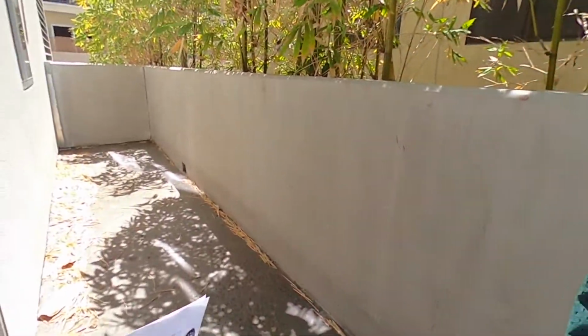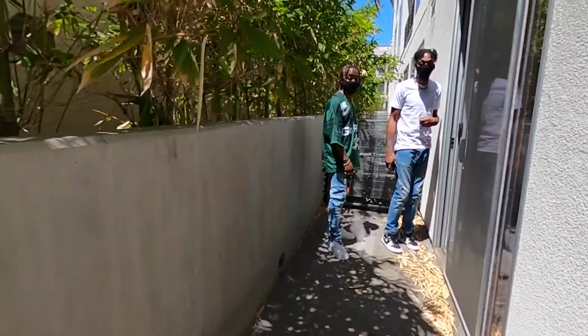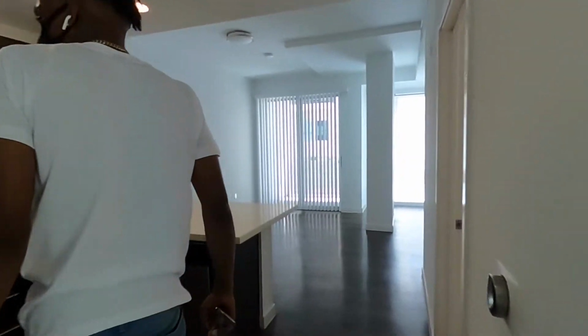Let me see. Can I come? A little balcony. This is nice. I like this. Y'all like it? Hell yeah. You'll be next to your neighbors, but that's not bad. But you also have your private balcony too, which is really, really cool. And another closet. That's crazy. Thoughts? Drop a comment now. What are your thoughts?